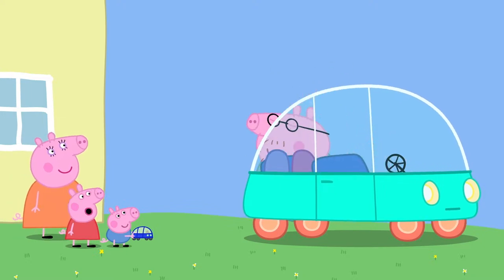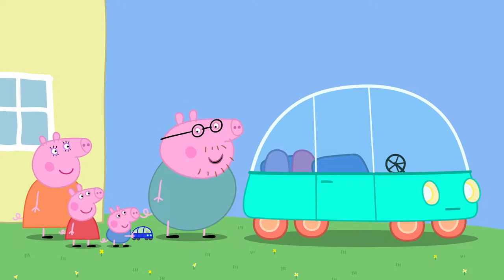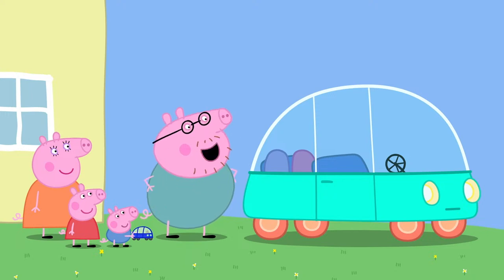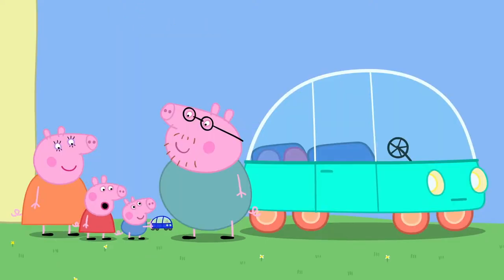Hello! Have we got a new car? No, I'm just trying it out. It looks funny! It's an electric car. It's a car that runs on batteries instead of petrol. Ooh! Just like George's toy car. Daddy's got a toy car just like George's.